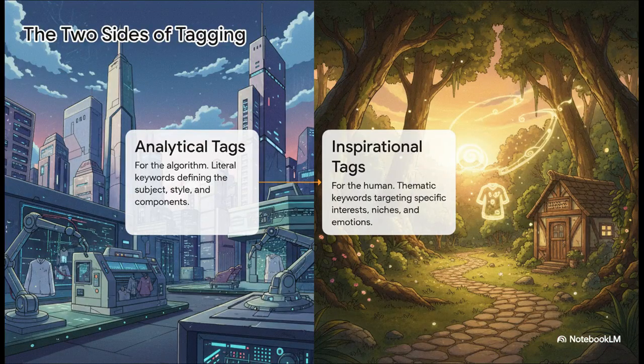Tagging is just as crucial, and guess what? It also has a dual purpose. You have to speak two languages at the same time. Analytical tags are for the machine, just the literal descriptive words. But the inspirational tags, those are for the person. They capture the feeling, the niche, the reason someone would feel a connection to that design. You absolutely 100% need both to win.